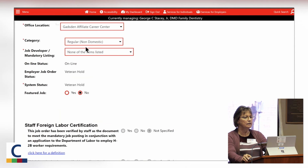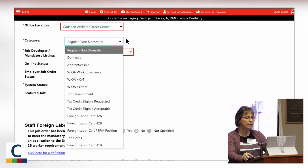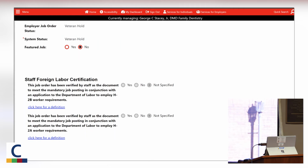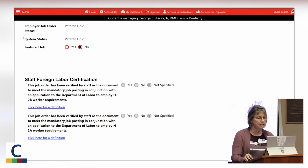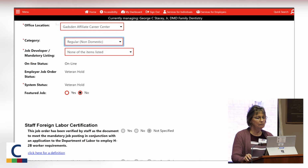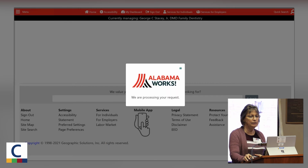You probably won't have too much of this, but if it's on-the-job training, we have a way of denoting that. And that's pretty much it. If you've got more than one job, you can feature that job. And like I say, by default, all job orders listed in the system are on a 48-hour mandatory hold. Then you just go down here and simply create the job.